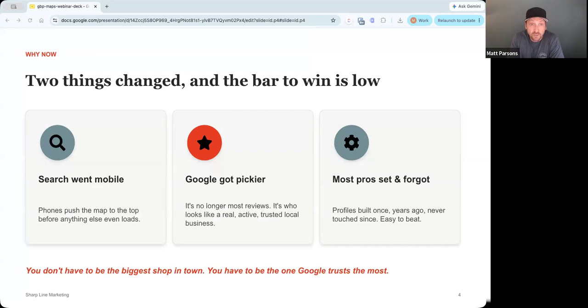So two things changed. First, more homeowners search on their phone. I think it's over 70% of the leads that we see coming in start from mobile. They'll go on their phone and search painters near me or cabinet repaints, whatever it is. And Google pushes that top three map pack to the top before anything else, right? Sometimes you'll get ads above it, but then it's the maps, and underneath that you get the websites.